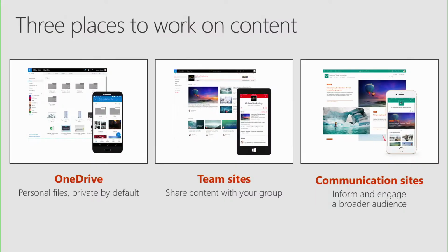And when you get to a communication site, it's a very common place for people to share things more broadly. The ownership here is still going to be probably at that team individual or team group that owns the content, but they're ready to share it more broadly across the intranet, across the company, in a way where they want to share their information, get engagement, allow people to ask questions, to provide feedback, and really keep that a two-way dialogue, keep it open.